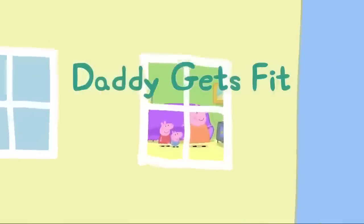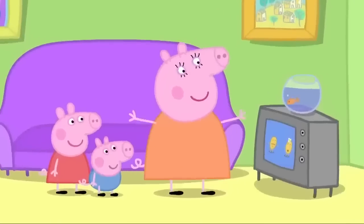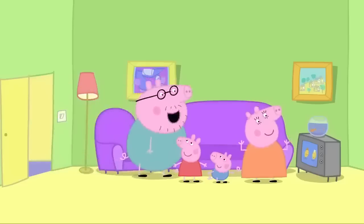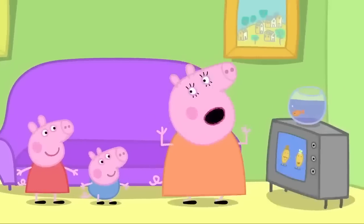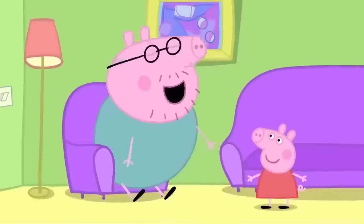Daddy gets fit. Mummy Pig is watching a Keep Fit program on television. Come on now, that's right. Bend it, stretch it, bend it, stretch it. Ah, I love watching telly. What's this, Mummy Pig? It's a program about doing exercises to keep fit. Thank goodness I don't have to exercise. I'm naturally fit.